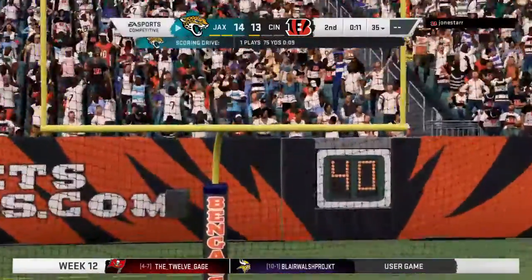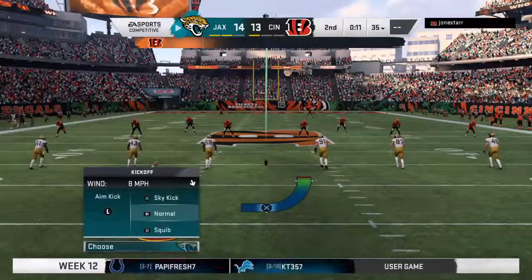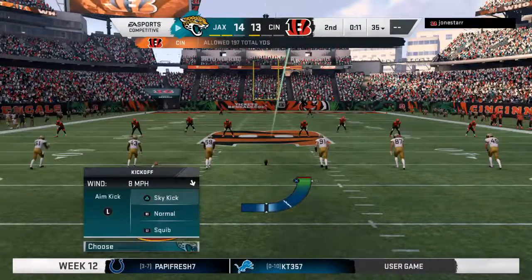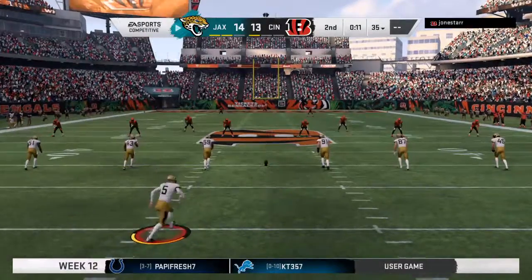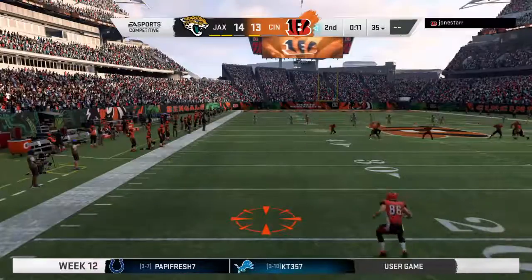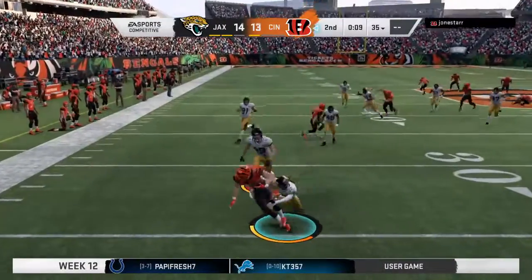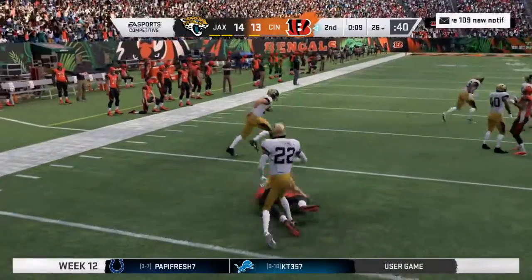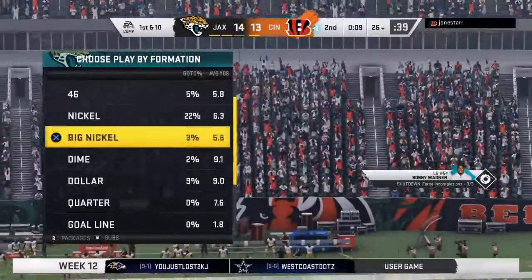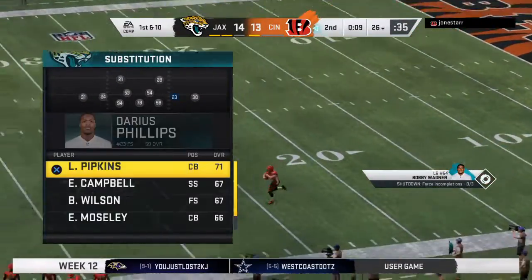Gonzalez good on the extra point. And that will give them the lead here as we get on towards halftime. Jaguars 14, Bengals 13. Now after the touchdown, here's Gonzalez on to kick it away. This will be taken very short. And he'll take this one near the 25, call it the 26-yard line. At their own 26-yard line.